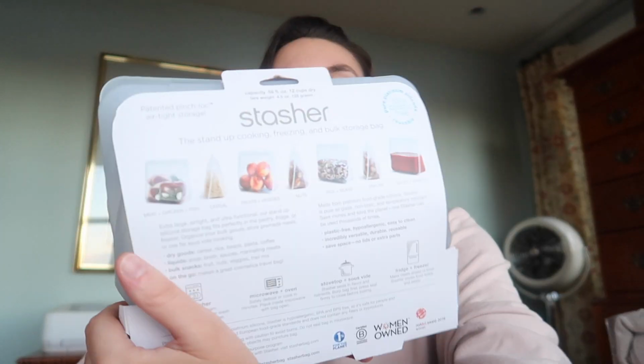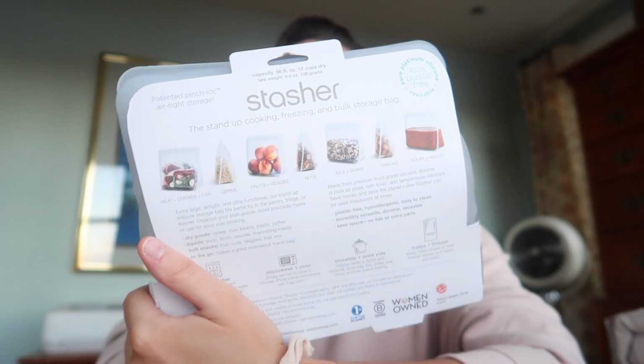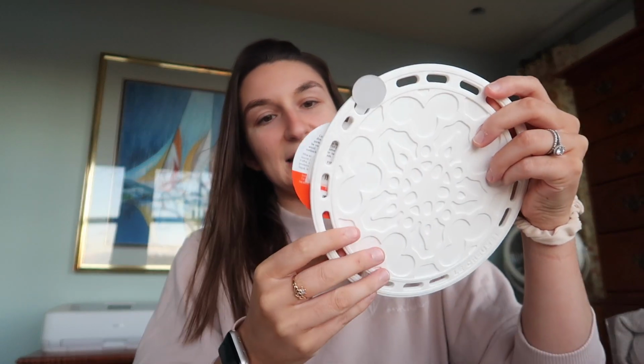I've seen them everywhere. People rave about them. They are dishwasher safe, microwave and oven. You can store all of your food and it reduces food waste, as well as put it in the freezer, and it'll stay good for so long. So I'm really pumped to have a stasher bag, and Jack also got one in his stocking, so we have 2 in our household.